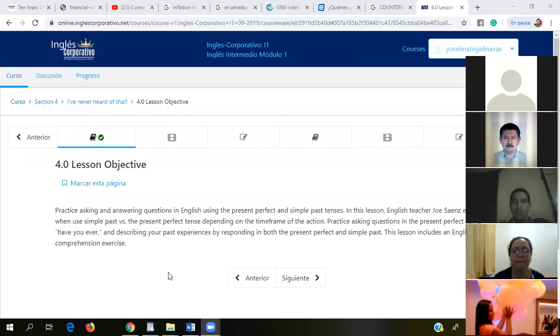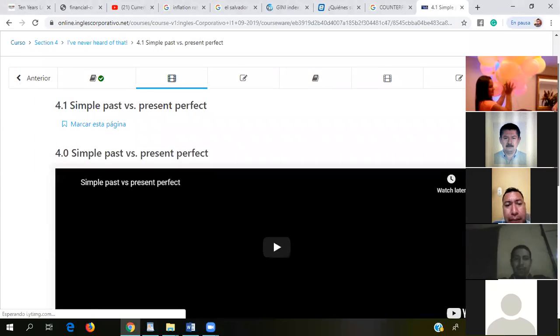We're going to start a new lesson. We're going to work with present perfect. Miss Irene, can you read the objective, please? Practice asking and answering questions in English using the present perfect and simple past tenses. In this lesson, English teacher Josan explains when to use simple past versus the present perfect tense depending on the time frame of the action. Practice asking questions in the present perfect using have you ever and describing your past experience by responding in both the present perfect and simple past. This lesson includes an English oral comprehension exercise. Comprehension exercise. Right, that H is not mute, so you have to pronounce it.